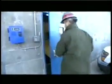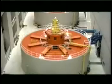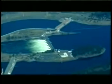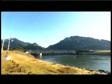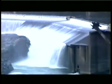Let's take a look. To generate the amount of electricity we need in our cities, we need giant power plants like this hydroelectric power plant. It's called hydroelectric because it's powered by water. Water? I thought we were talking about electricity. We are. At a hydroelectric power plant, we rely on fast-moving water to do the job of creating electricity. Water can do that? Amazingly enough, yes it can.